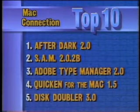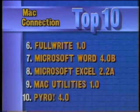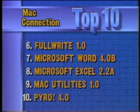Taking a look at this week's top software titles for the Macintosh, Mac Connection reports that After Dark from Berkeley Systems is still in the number one slot. Sam is in second, followed by Adobe Type Manager and Quicken for the Mac. In fifth place this week is Disk Doubler from Salient. Rounding out the top 10 titles are Fullwrite, Microsoft Word, Microsoft Excel, Mac Utilities, and Pyro.